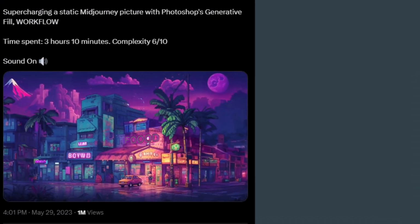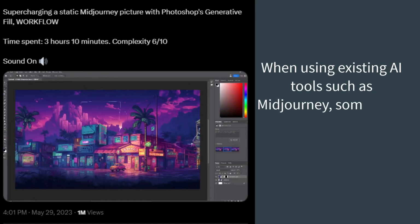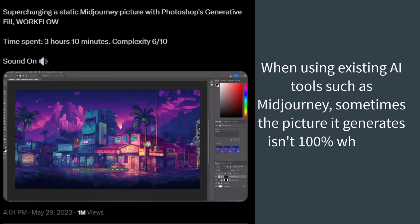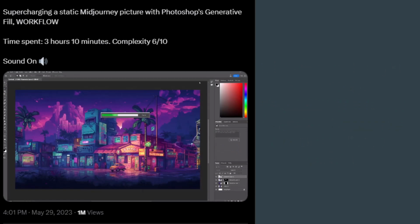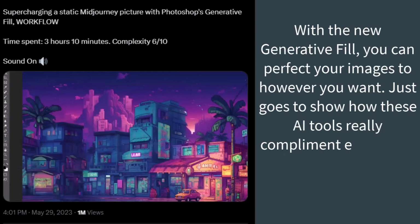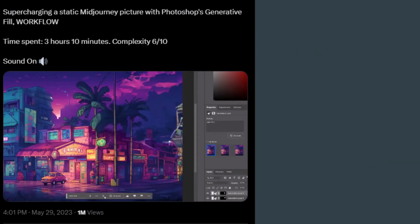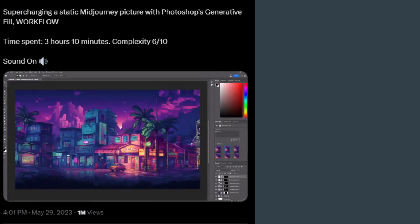And what makes these AI tools so powerful is they complement each other. So you can use an AI generating tool like Midjourney and then use this Adobe generative fill, because you know when you generate an image, it's not 100% what you want or the picture you have in mind. But with this new feature, you can actually make that happen pretty easily.